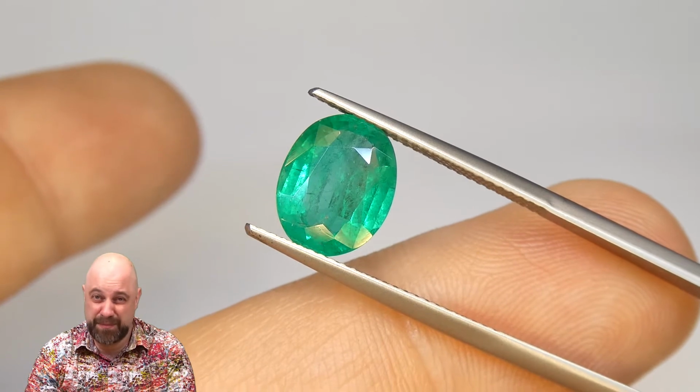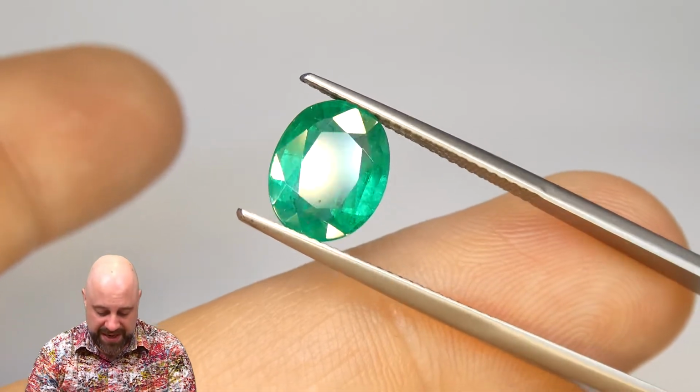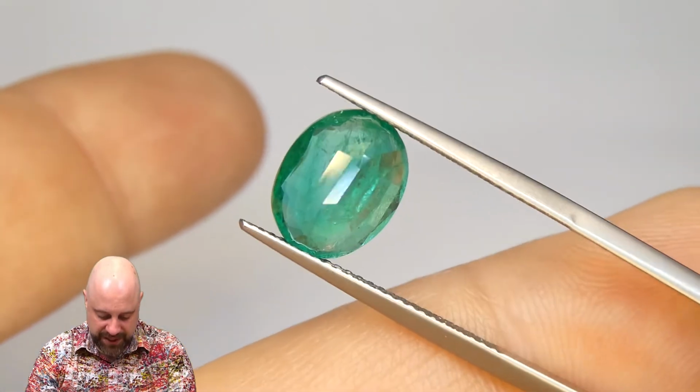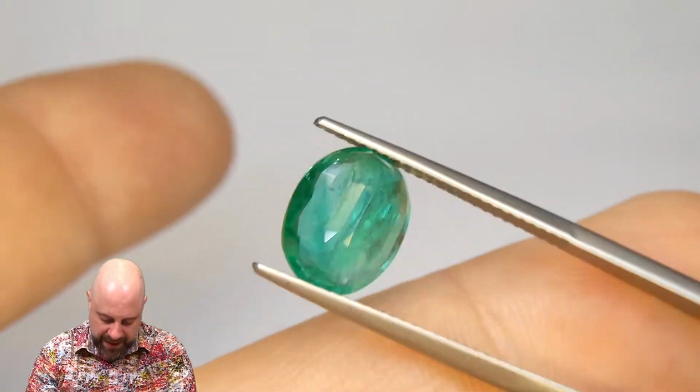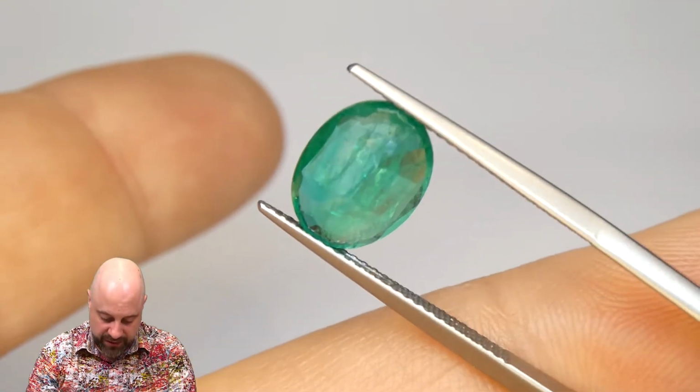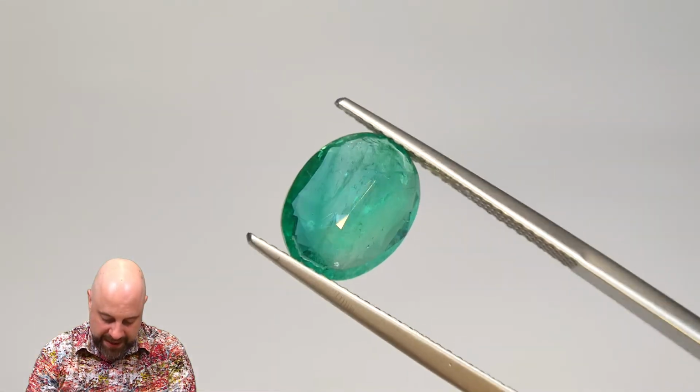It has this beaming green color to it. As you can see, it's exceptionally clean. I was mentioning how even the color is. I did want to show you from the back. I don't want to say that the color is completely even because there is a little bit of zoning that you can see here from the back.